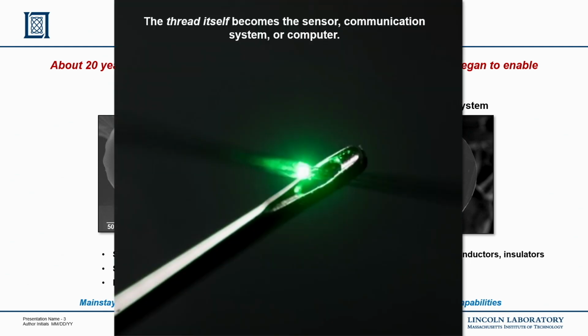This is a nice picture that shows some of the stuff we can do. This is a functional fiber with an LED integrated, and we're threading it through the tip of a needle to show that we can actually integrate these. You'll notice that while LEDs are fairly small and we can do this, there's also larger electronics that we're looking at. So not everything can be threaded in this way, but we're definitely working towards building up a platform that can realize this vision.